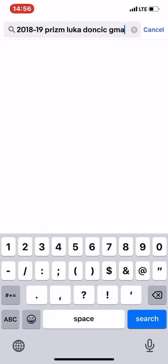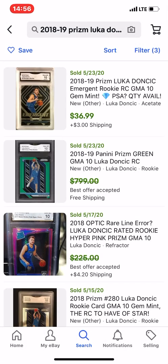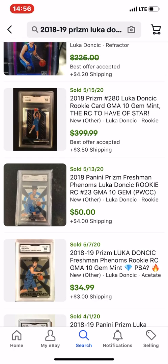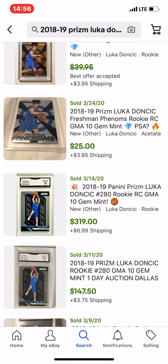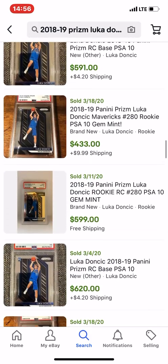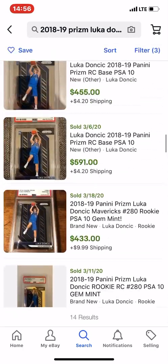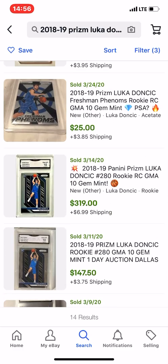If we add in the GMA 10 and go to the sold, there's one. It was listed for $399. Best offer was accepted. One for $319. Another one for $147.50. So value-wise, we're almost equivalent again. There's one right there actually that sold March 14th. Gem Mint, $319. That's where the value is right there.